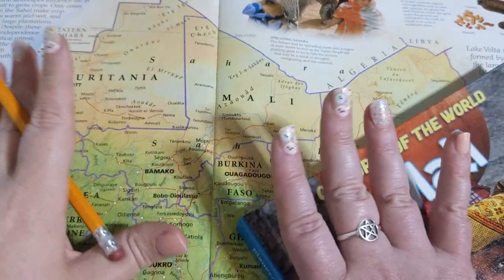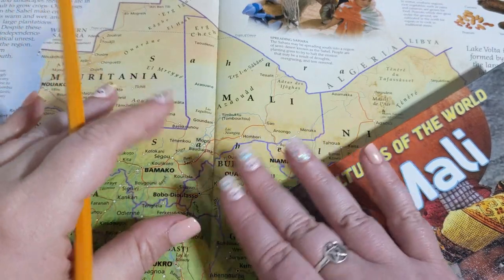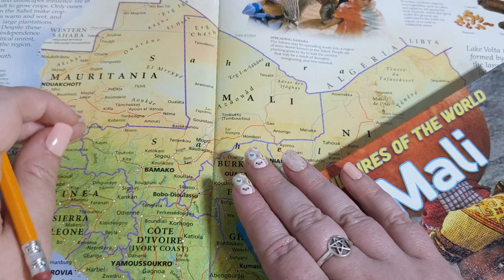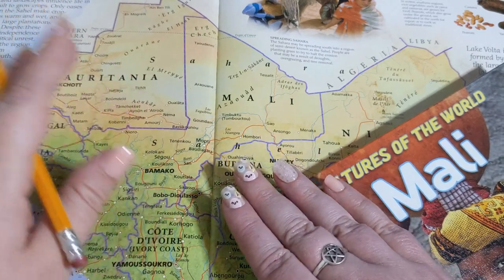So, that's pretty much where we are today. It's very iffy to see where Mali goes from here. We do not know what's going to happen next.